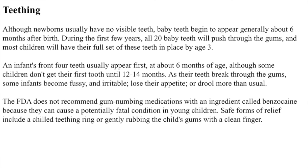Teething. Although newborns usually have no visible teeth, baby teeth begin to appear generally about 6 months after birth. During the first few years, all 20 baby teeth will push through the gums, and most children will have their full set of these teeth in place by age 3. An infant's front 4 teeth usually appear first, at about 6 months of age, although some children don't get their first tooth until 12 to 14 months.